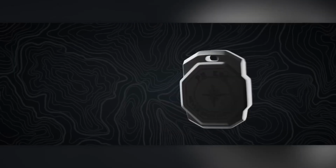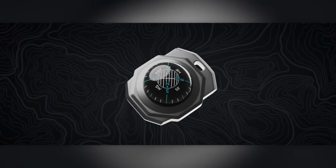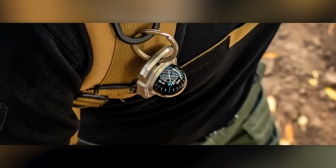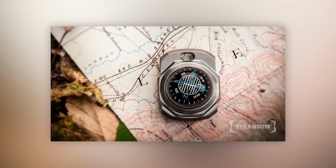As we conclude our exploration of essential survival gadgets, remember that being prepared is not just a choice, it's a lifestyle. With the right tools at your disposal, you can navigate through any adversity with confidence and resilience. We hope this guide has equipped you with valuable insights and ideas for your survival kit.